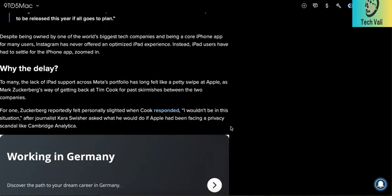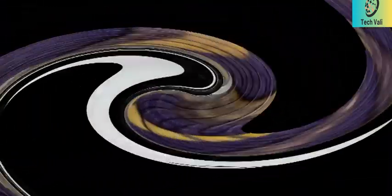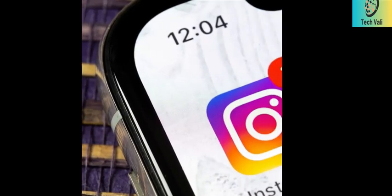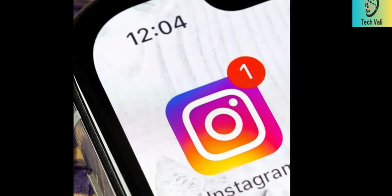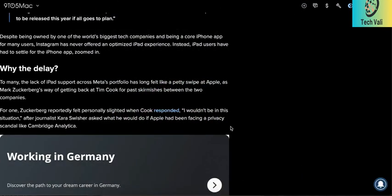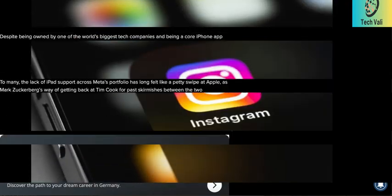Well, the usual caveats apply, right? If everything goes smoothly, Gurman expects it to be released sometime this year, 2025. This year. Wow. Just let that sink in for a second. For the entire life of the iPad, basically since 2010, the only Instagram we've had is the iPhone app, just blown up. Not built for it, not optimized. Honestly, just a pretty crummy user experience on a bigger device.